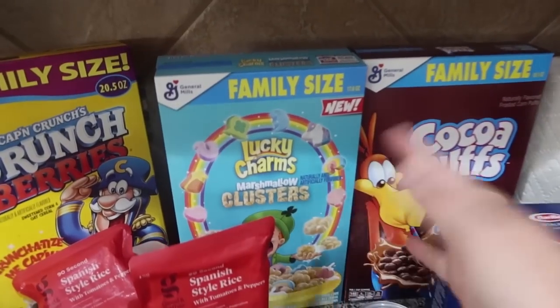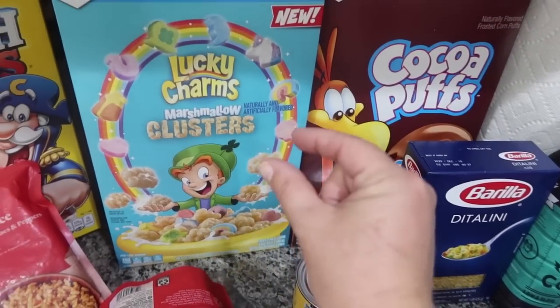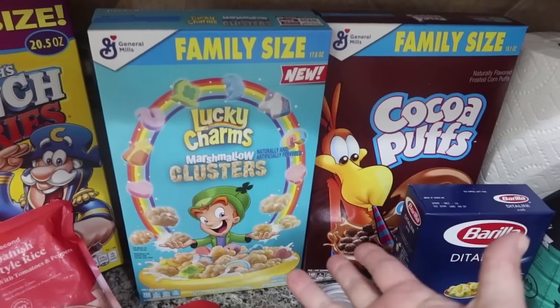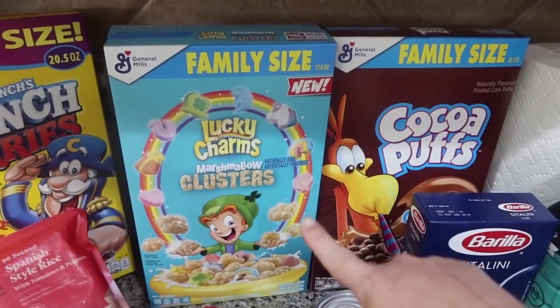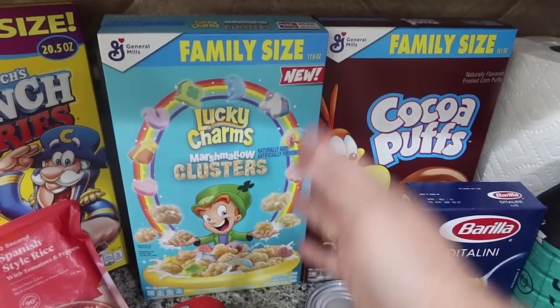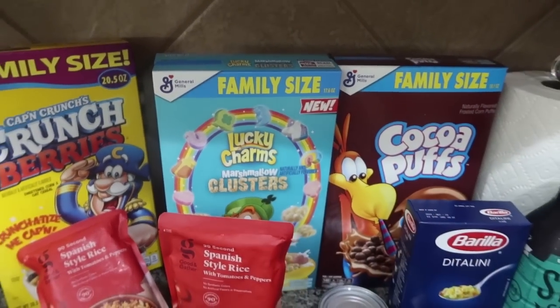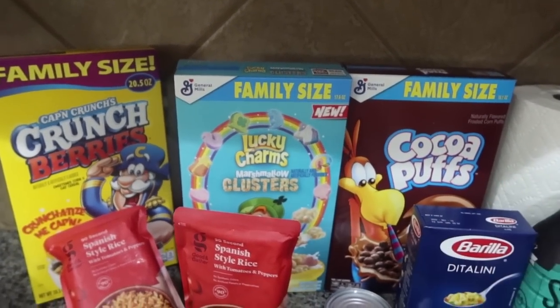And then this one, my kids love Lucky Charms. This is a new one. It almost makes me think of little pieces of Rice Krispies in there, Rice Krispie treats, I mean. So I think they're really gonna like it. It's the Lucky Charms Marshmallow Clusters. So I picked that one up as well. And like I mentioned, that will last us a while, not just for this week.